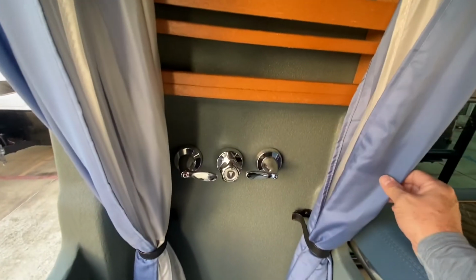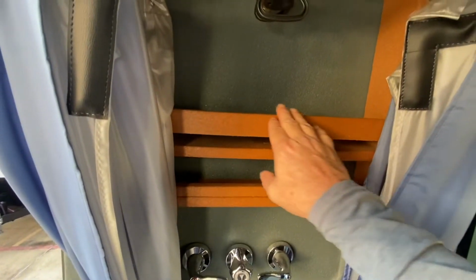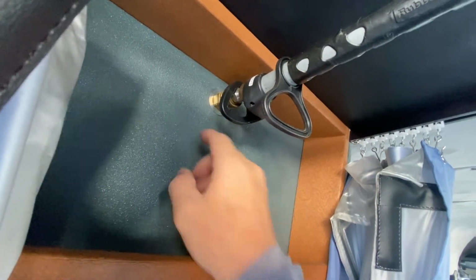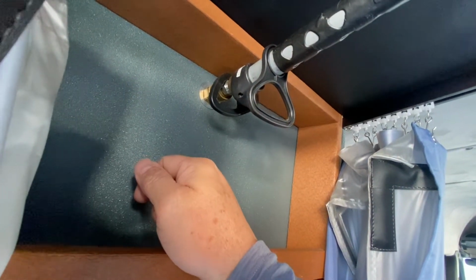Of course, you've got shower curtains. They're on, off, hot, cold, and of course, your shampoo, soap, whatever. And then you can see this up here, this brass fitting. That's where your shower head or shower hose goes. So you can close it up and take a shower.